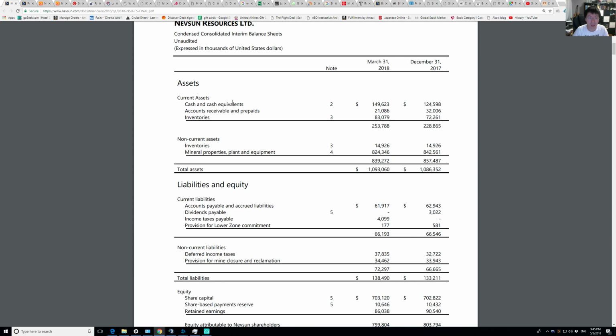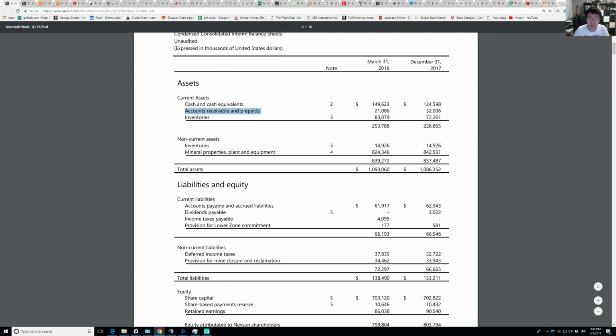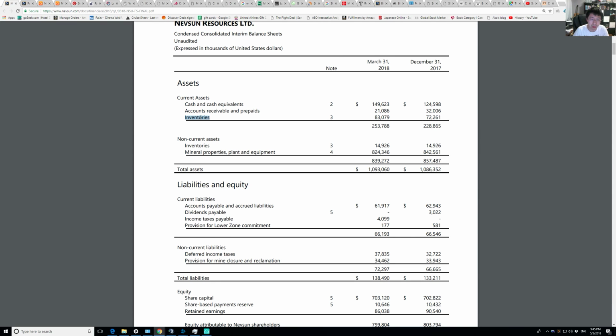So in terms of assets, we have some accounts receivable and prepaid. This is the latest report, right? So cash is cash. Accounts receivable and inventory are fairly decent assets. Inventory, because this is copper. Your copper, my copper is all the same thing. That's a nice thing about a commodity producer. There's rarely a case of inventory write down unless your commodity happens to go down in price.